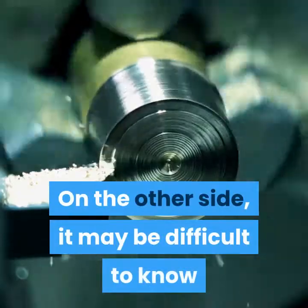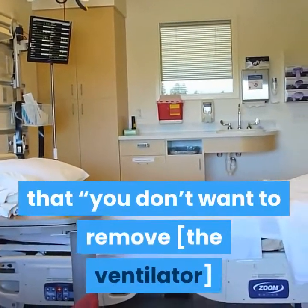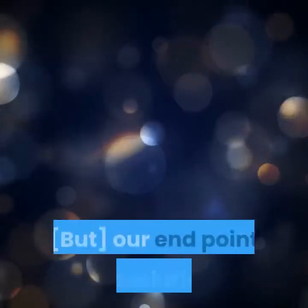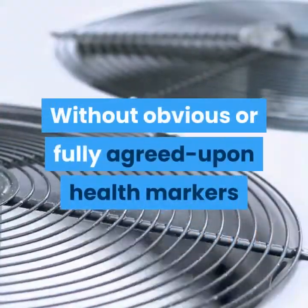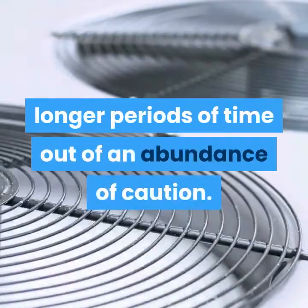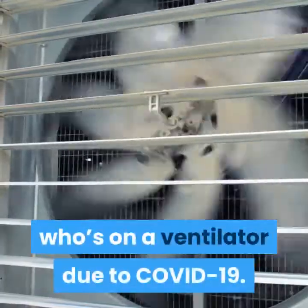On the other side, it may be difficult to know when someone is really ready to come off the machine. The way most ICU doctors think about ventilation is that you don't want to remove the ventilator until the initial reason that you place people on mechanical ventilation has resolved or been addressed, Dr. Neptune says. But our endpoints for resolution of this process are not well established. Without obvious or fully agreed upon health markers that suggest a patient is okay without mechanical ventilation, doctors may be leaving people on the machines for longer periods of time out of an abundance of caution. All of these factors make it hard to know exactly what is and isn't normal timing for someone who's on a ventilator due to COVID-19.